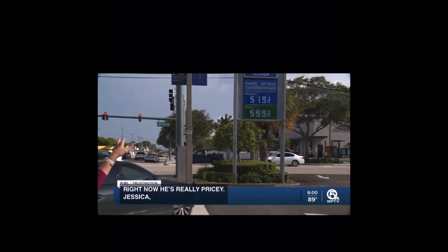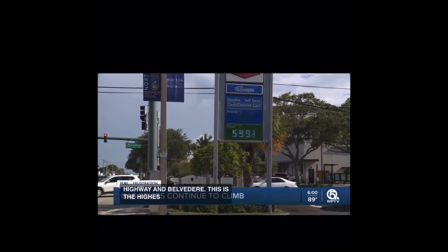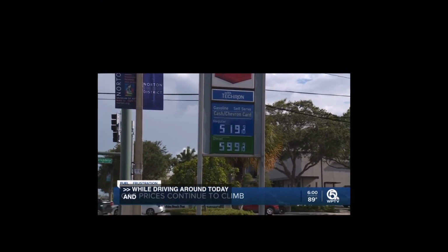But first, we begin with Contact 5 consumer investigator Jessica Bruno. She's on Dixie Highway in West Palm Beach, where gas right now is really pricey. Jessica? Right now, it's $5.19 per gallon here at Dixie Highway and Belvedere. This is the highest price that we found while driving around today, and the national average is expected to climb even more. People we spoke with simply can't afford it.